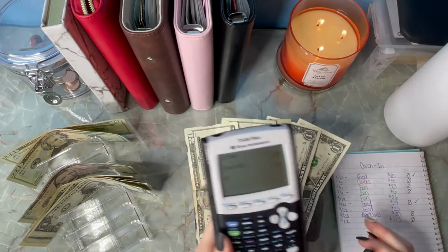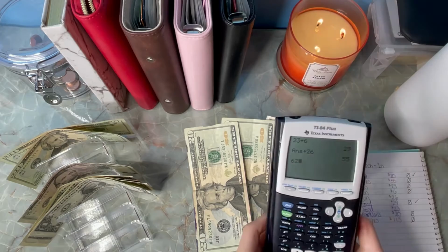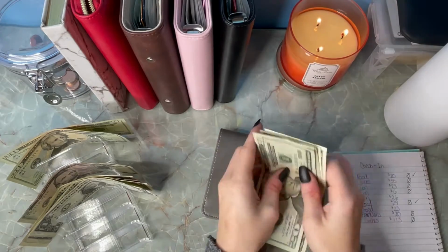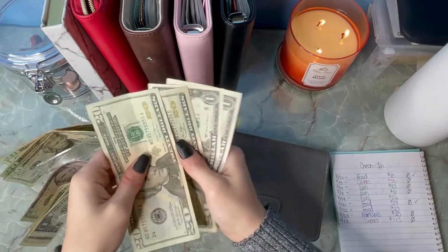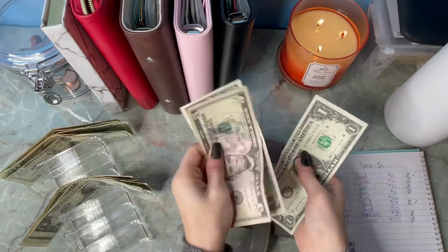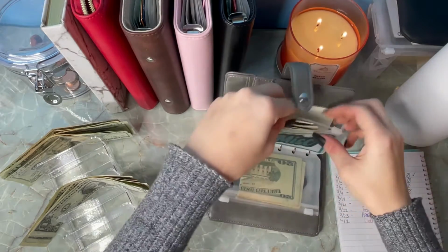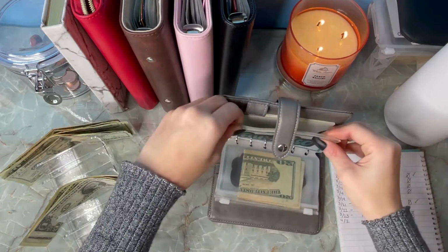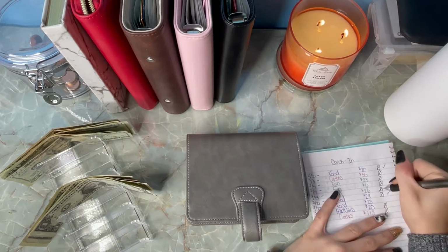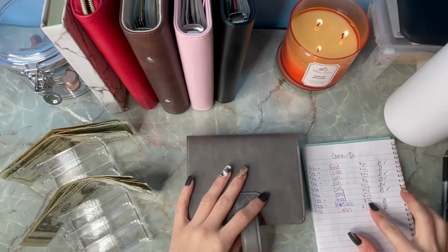So we need $55. So we're gonna do 62 minus 55. So we're gonna have $7 left. So we're just gonna go ahead and actually put this, leave these two, so 5, 6, 7. All right, so we can get rid of the 26 as well.